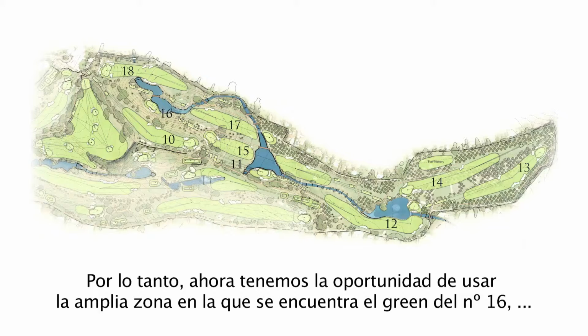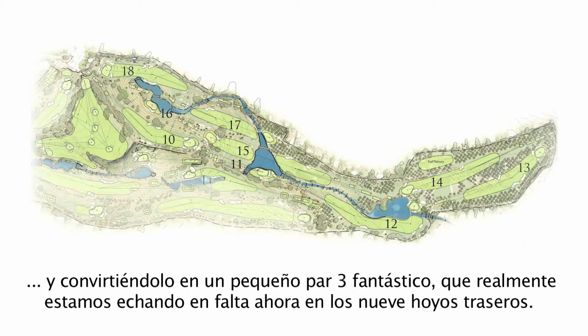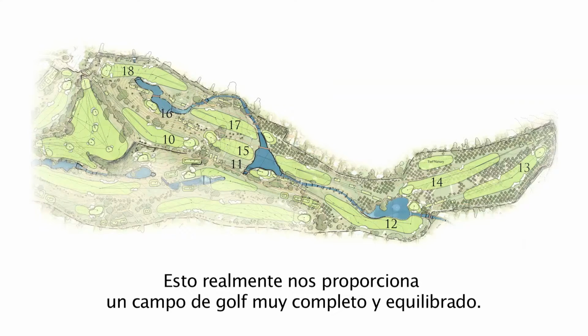So the opportunity now is to use the vast area where number 16 green sits, relocate number 16 green into one of the most beautiful areas here on the site at Las Brisas, and make it a fantastic short little par 3, which we're really missing now on the back nine. It really gives us a complete, well-rounded golf course.